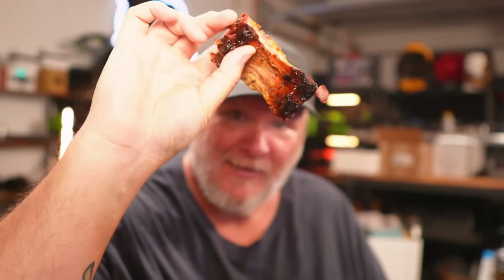And if you thought I was kidding about the ribs, I'm not. Look at that. Oh. Lunch today. It's so good.